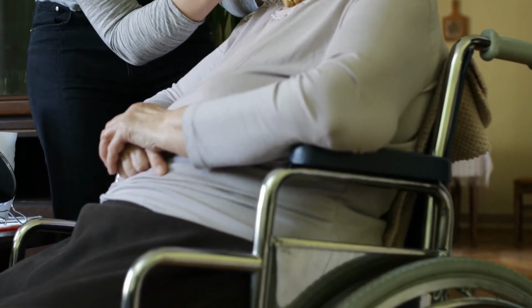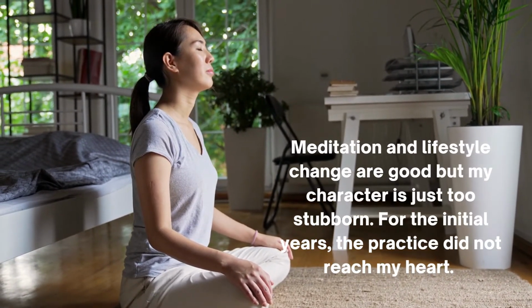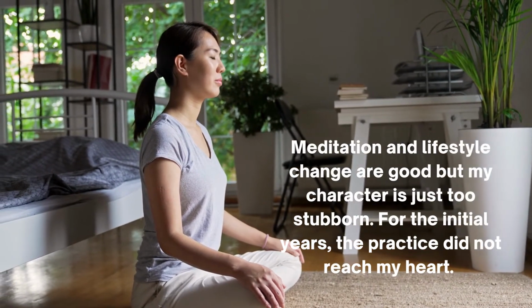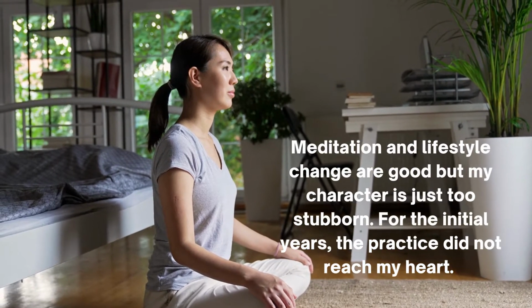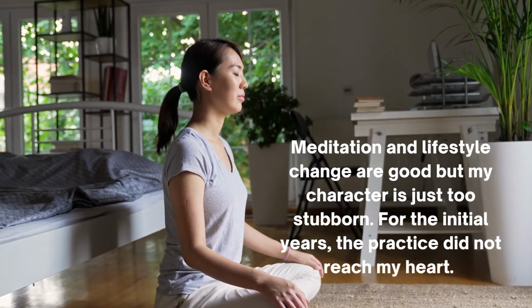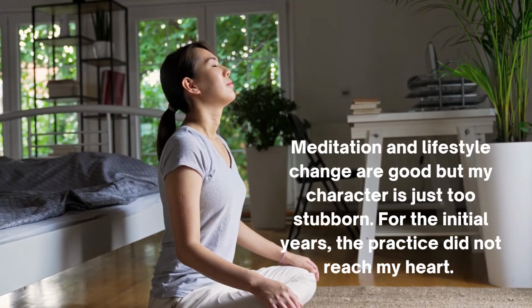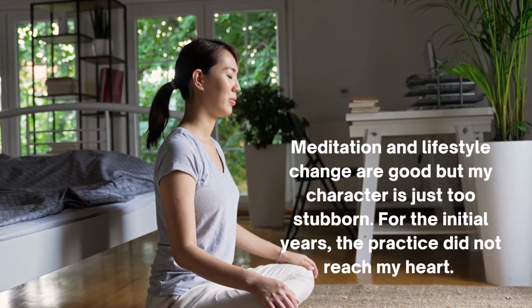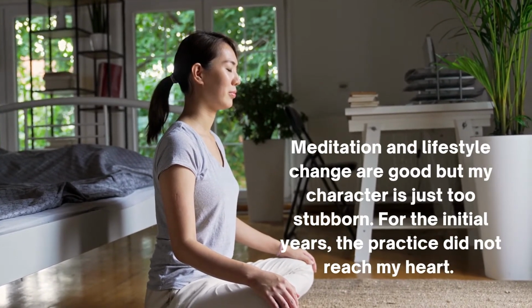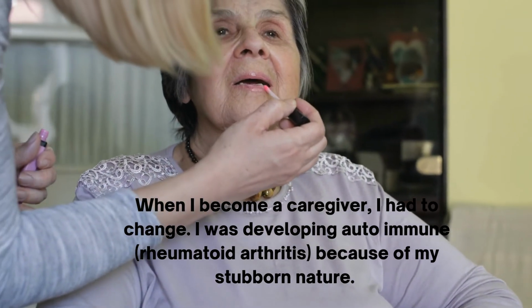Sometimes we pay a lot of money to attend courses or read self-improvement books to change ourselves, but sometimes that is not successful. For example, I have tried many ways to change my bad temper. I used to have a very bad temper. I attended courses, read books, did meditation retreats, changed my diet, and it never worked. But when I cared for my mother, I had to care for her.